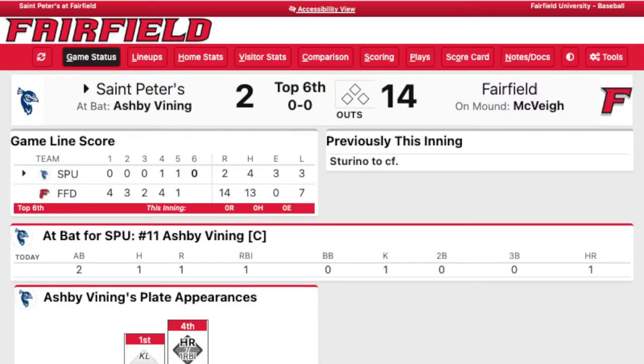And for the St. Peter's Peacocks, you'll have your 3, 4, and 5 hitters up. Colin McVay is still shoving on the mound for your Fairfield Stags in a 14-2 ball game here on the top of the 6th. With the first pitch of that bat to Vining.